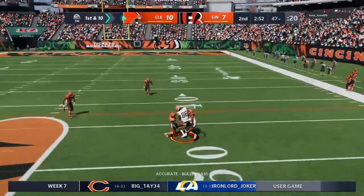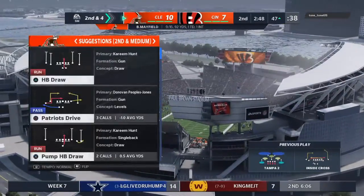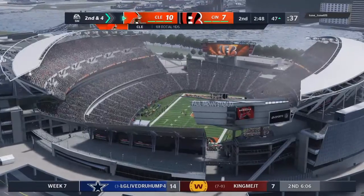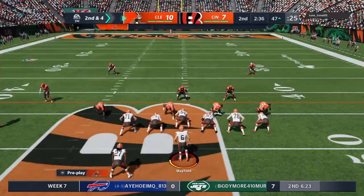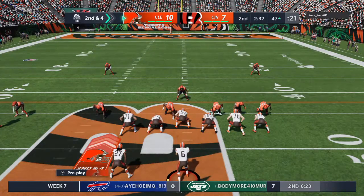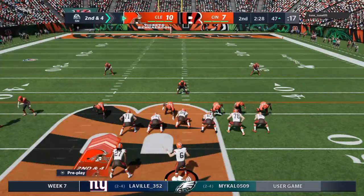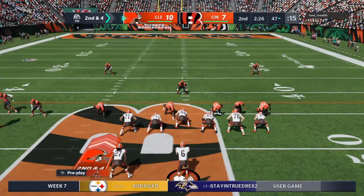From the shotgun, it's Mayfield. Man open, that's Marquez Valdez-Scantling. One thing you're hoping for when you run drag routes, you're able to hit a receiver in stride, and he can pick up a lot of yardage after the catch. But in this situation, the defense was effective, able to stop him before he gets a good head of steam going.